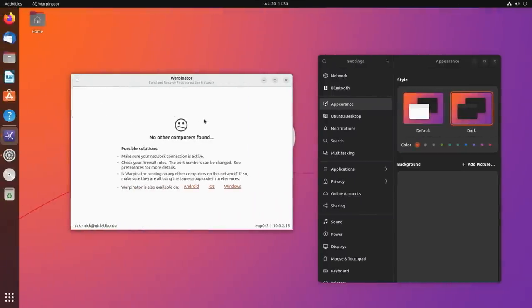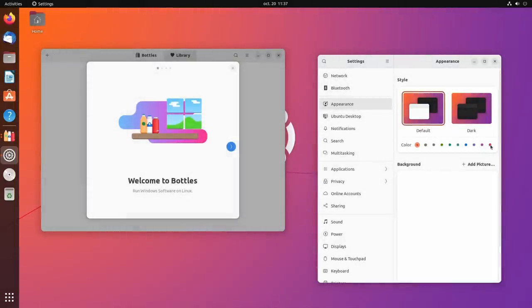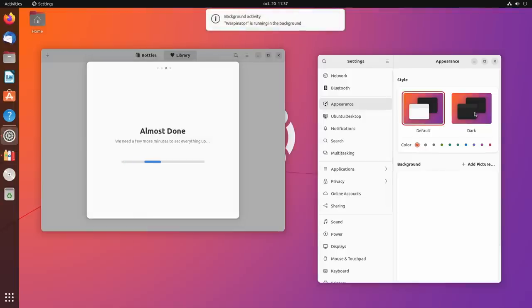Flatpak applications, though, will vary. For example, Warpinator, by default installed from Flathub, followed the default theme, the default Yaru theme, in its GTK3 variant. But if I used another accent color or dark mode, it reverted to the default Adwaita theme, blue and gray. Bottles, installed from Flathub, doesn't use the default theme and colors at all, and doesn't follow the accent colors either, but it does follow dark mode. So it's still a bit of a mess if you don't use the packaging formats that Ubuntu pushes by default.